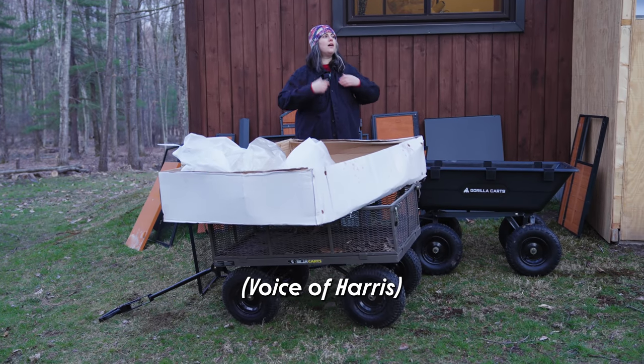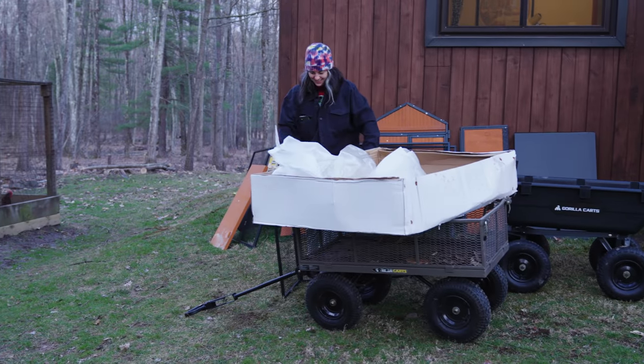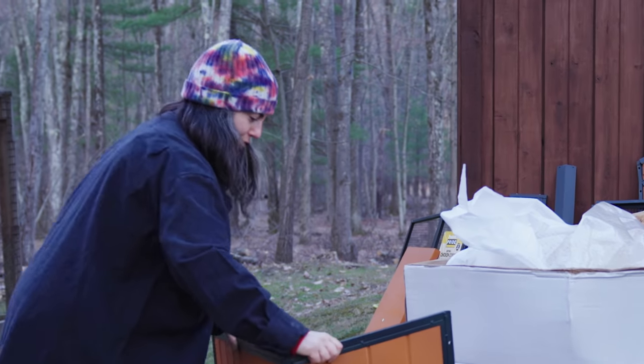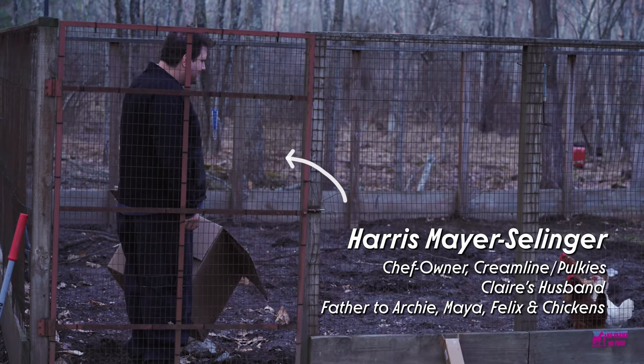I love that you guys are all standing around watching Claire. You need to suffer a little, Claire. Oh, Harris. Huh? I've suffered plenty. That's what people are missing from, you know. The suffering? Yeah, they're kind of cute. They're so cute.